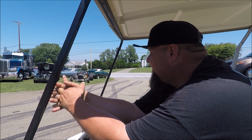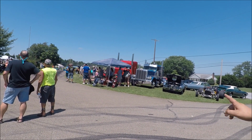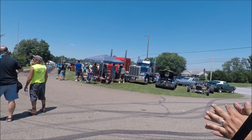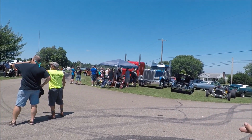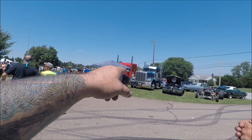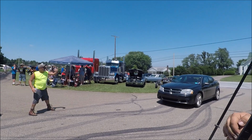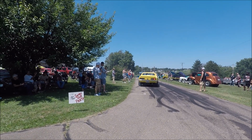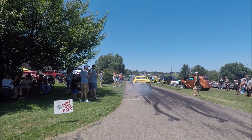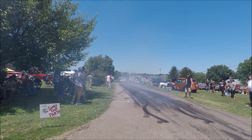I want to see one of the Peterbilts and Kenworths here. Probably will. I think the blue one might do it later. The red one he said he won't because it's a brand new truck, a 19, I think. You know how cool that would be to see that thing do a burnout, dude? That would be ridiculous. Oh my gosh.